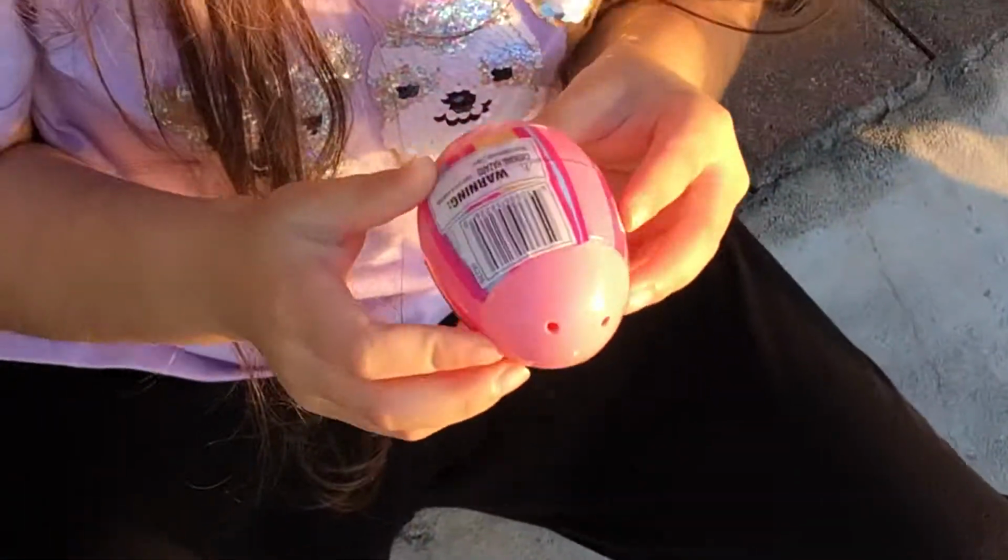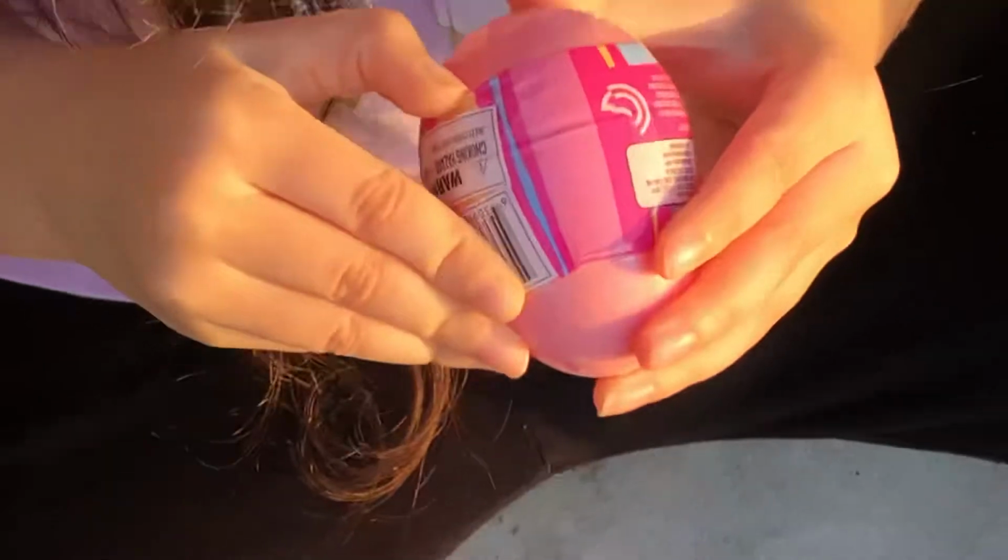Okay, so the pink one goes first. Why were you laughing? I don't know. I liked your song, it was cute. Come on, let's open the Shopkins. How do you open it? It's hard, though. I think we're just going to try to open both of them together. Let's see who does it first.